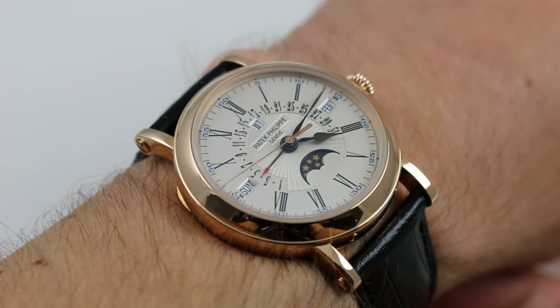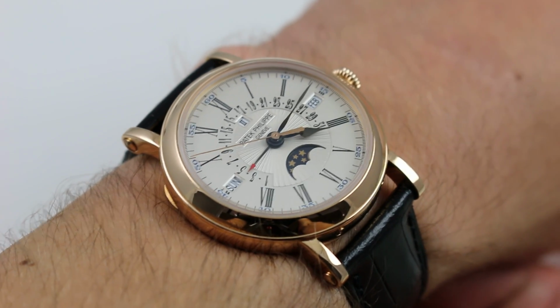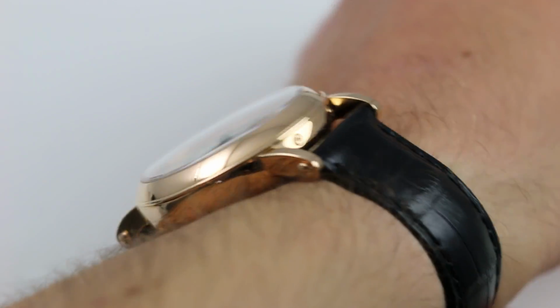Today we're discussing the Patek Philippe reference 5159R-001. You can see and you can purchase this perpetual calendar retrograde automatic officer style timepiece on our website.